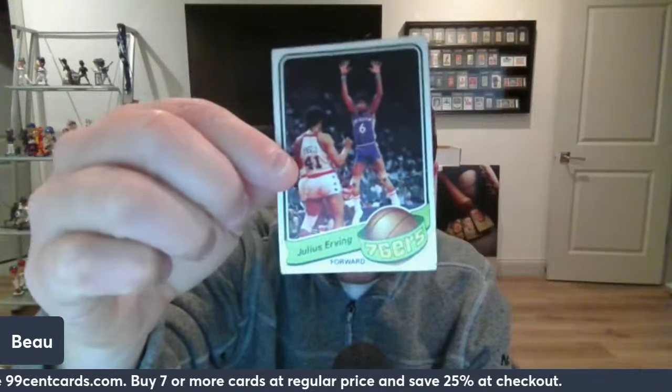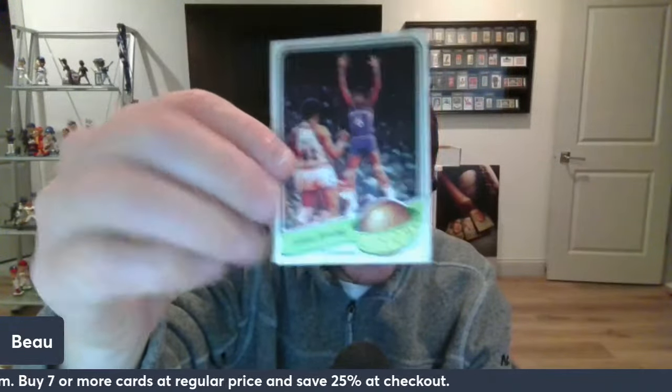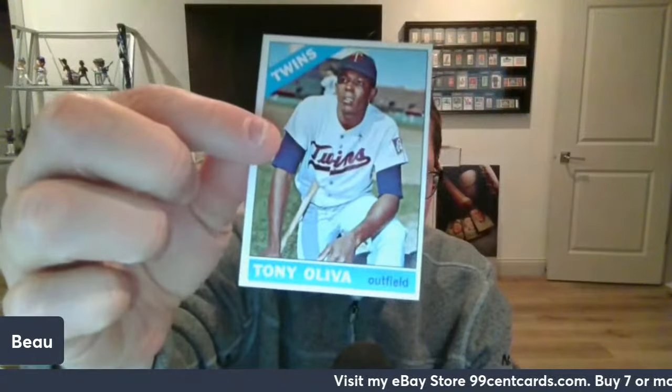This is a Dr. J, but it's in beat-up condition. Here's a Bill Walton. A little better condition. This is actually in pretty nice shape. Tony Oliva, 1966. The mid-60s throw me off. This might be the best card I pulled.